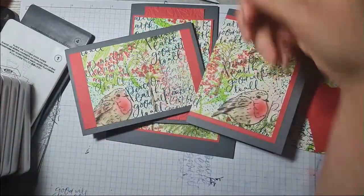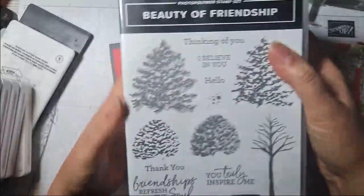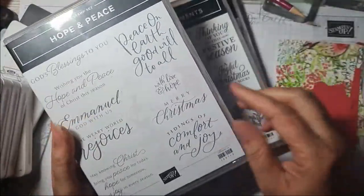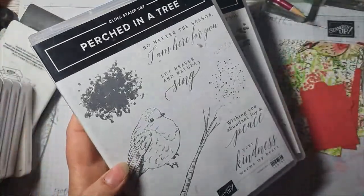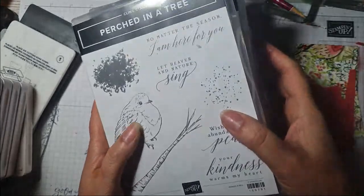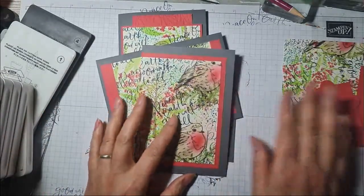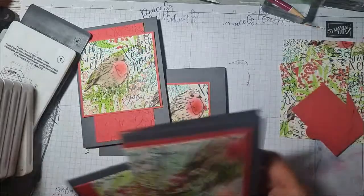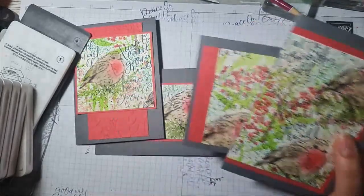And then the stamp sets I used were... Oh, they're all on the floor. Beauty of Friendship Tree. Merriest Moments, the ferns. Peace on Earth and Goodwill from Hope and Peace. Then this one, Brightest Beauty. And then Perched in a Tree for the bird and the dotty. And then for the card base, I used Basic Grey. And for the matting layers, I've used Sweet Sorbet. So there we go. I've got 4 cards, and then I've got potentially another 3 there. So 1, 2, 3, 4, 5, 6, 7. 7 cards in an hour-ish. Okay, an hour-ish. All right.